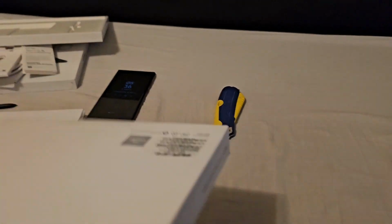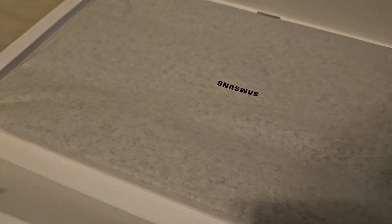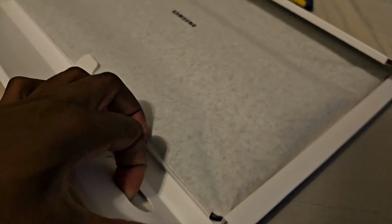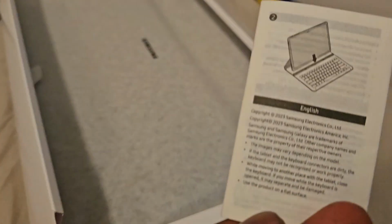Similar packaging. You already know how Samsung is going green, hence the color of my phone, with this probably recycled material, Samsung. So there's nothing here. There's a guide in here. So I'll probably look at this if I'm confused on anything.